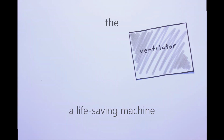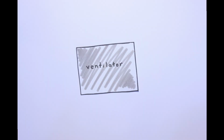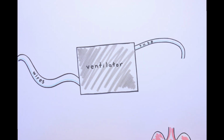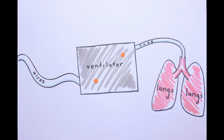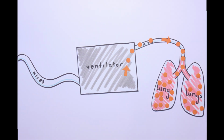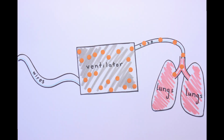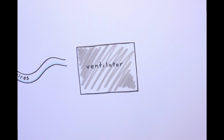Ventilators are undoubtedly very important machines, particularly right now, but what do they actually do? How do they actually work? Well, a ventilator pushes gas into the patient's lungs and then stops pushing to let the gas back out. But rather than treat it as a mysterious device, let's look at it a bit more closely. So, what goes in and what comes out?